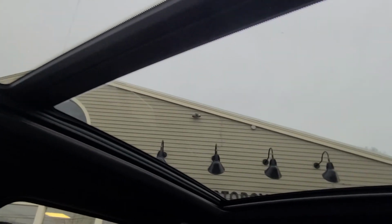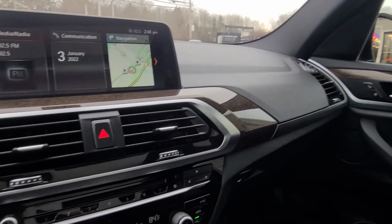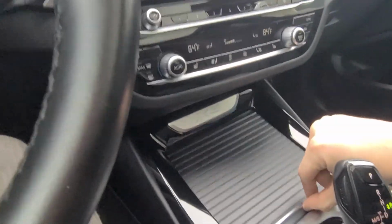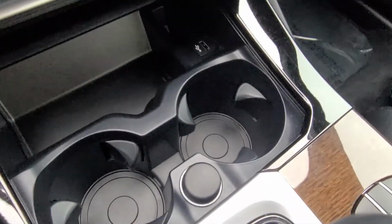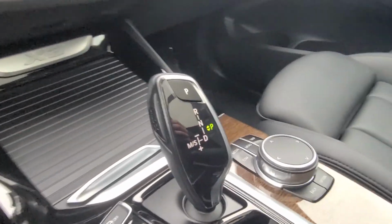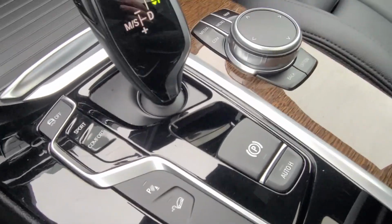You can see that really gorgeous panoramic sunroof lets in a ton of natural light, really gives an open air feel here in the driver's seat. Now you can see here underneath this cover, pardon me, you do have a couple cup holders as well as a charging outlet and a little storage space. All of that's in great shape as well. You won't see any staining. All of the plastics in here look great. Gear selector as well. And all of the buttons surrounding it all look great and function properly.